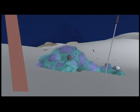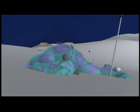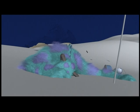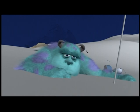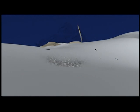And then it shows how we simulated the fur to show the effect of the wind that would later also drive the snow that we would show in these shots. The snow is actually done in several layers. There's the really fine, powdery snow that kicks up when he hits it first.